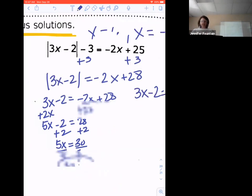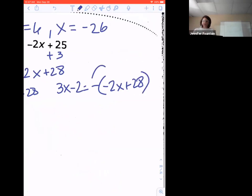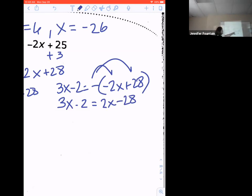So the first one we found was x equals 6, so now we're going to move over to the next problem. And the first thing we have to do is distribute that negative. And I've got 3x minus 2 is equal to a negative 2x becomes a positive 2x, and a minus 1 or negative times a positive 28 becomes a negative 28. So remember we talked about if there is a minus sign in front of parentheses, that just means I'm taking the opposite of each sign. So negative becomes positive, positive becomes negative. So you're just taking the opposite sign.